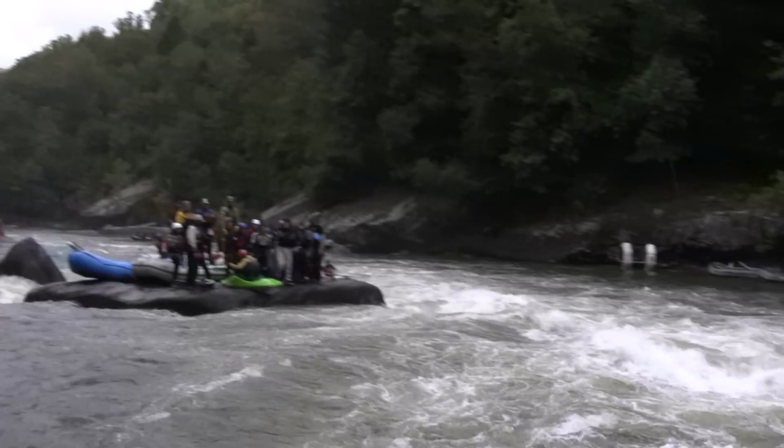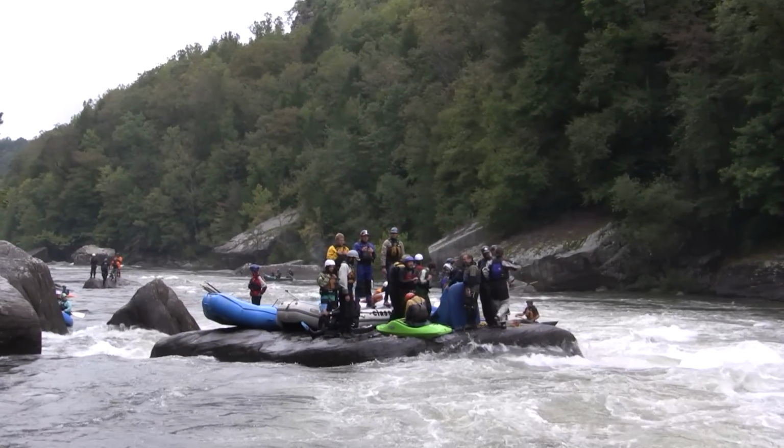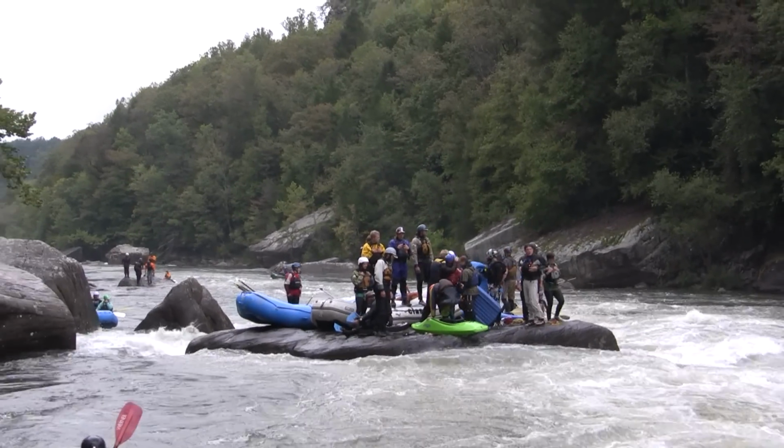And downstream here, we've got Postage Due Rock barely sticking out of the water today. Got some people out celebrating their runs here. Some whitewater professionals taking the day off out on the Upper Gauley for this great water level.